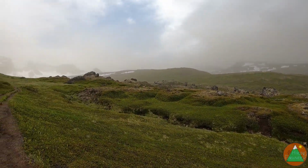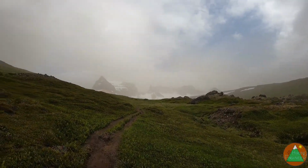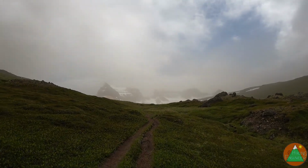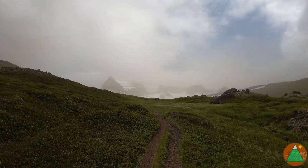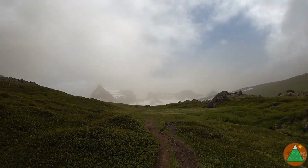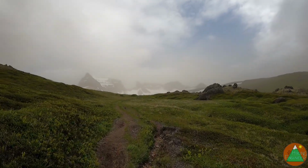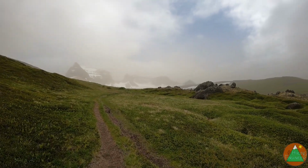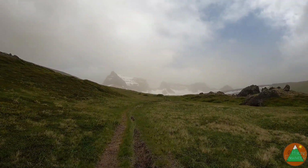Heading into this boulder-strewn area, and look at this. Look at these big peaks in front of us. Wow, luckily we can see them with the fog. This is pretty epic in front of us. So probably about 3 miles in, maybe a little more, maybe 3.5. It's been very easy so far, aside from mud, but it'll get tougher.